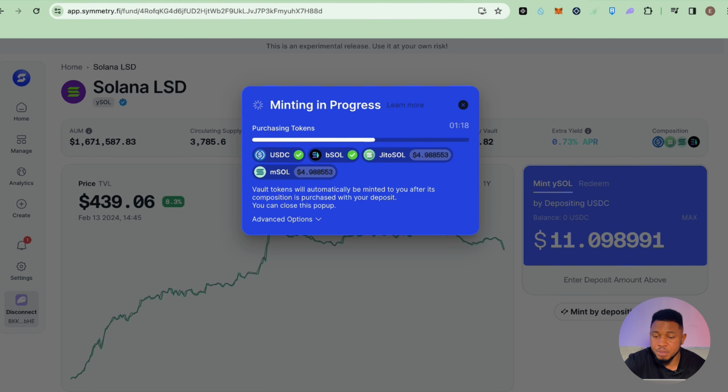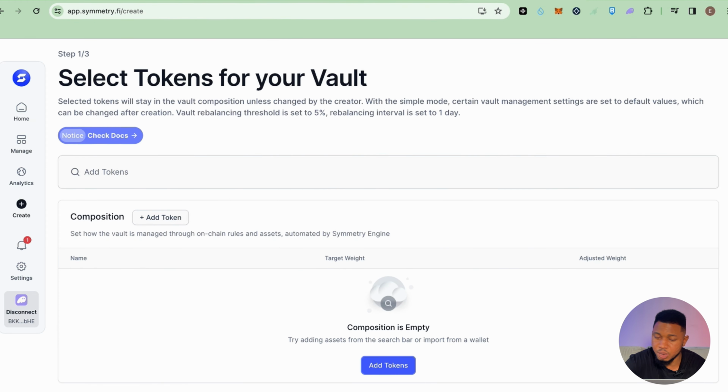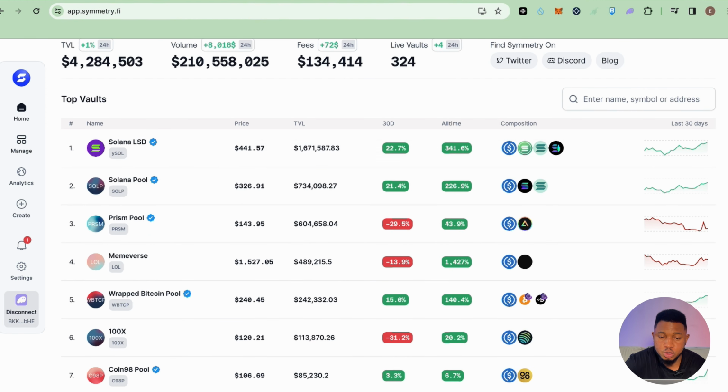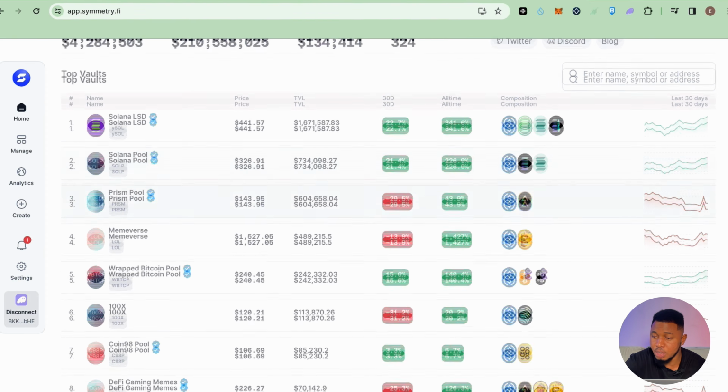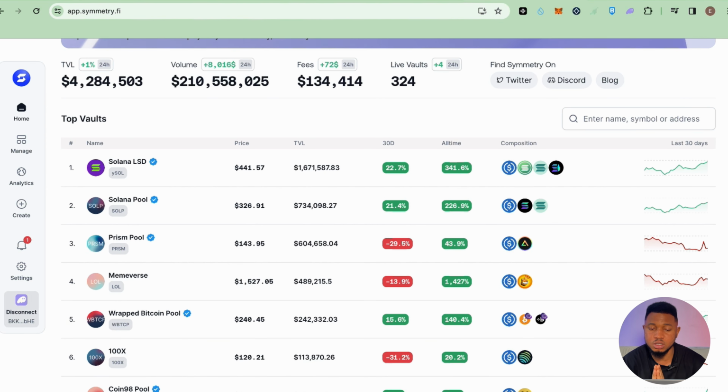And that is basically the steps on how this actually works. So the other thing you can try is to create yours, but I'm not very good with that, so I'm going to leave that out. And if you want to deposit, you can also use other platforms here to do the same thing. This is basically the steps on Symmetry Finance.